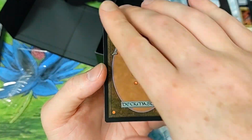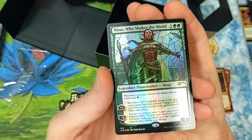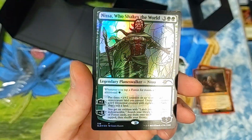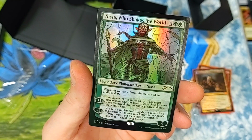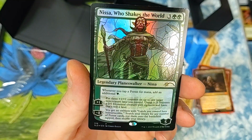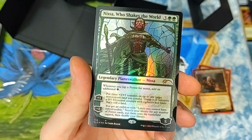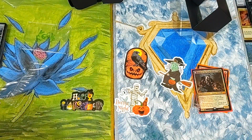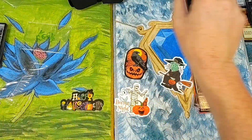All right, here we go. What is it? Another Nissa! So these are not rare at all. We pulled 3 Nissas, one in every single box. Yikes. The price on this card has to be really low. Oh my goodness. All right, unless we just got 3 Nissas and we're lucky to pull all 3 Nissas, that's something else.